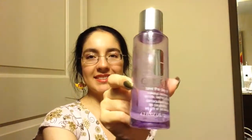My makeup wipes. I did finish all the makeup wipes, and I also finished the Clinique makeup remover. This is the one that I showed you guys in that video. And I moved on to another one, and I'm almost done with that. Here it is. Yay! On to the makeup wipes.